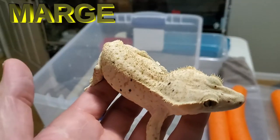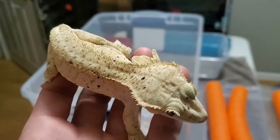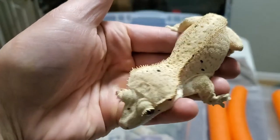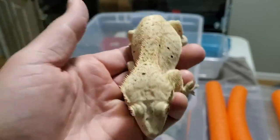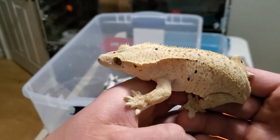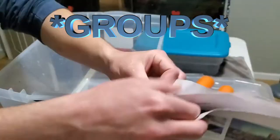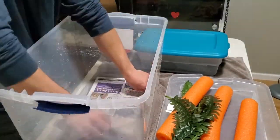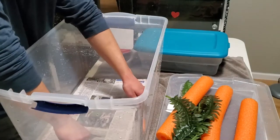So this is Marge. She's one of our breeders here. She is a cream squared tiger Dalmatian. And because we have her breeding right now, we set her up in a bigger container, which I will now show you for groups. So this is a 56-quart tub from Walmart. I would recommend no more than one male and two to three females in this size cage.